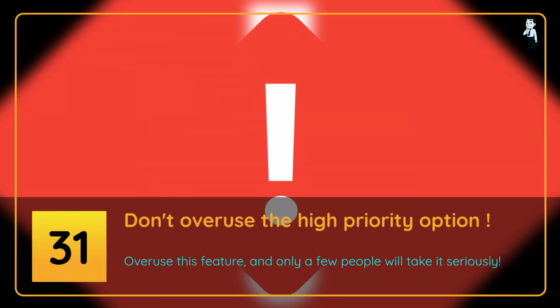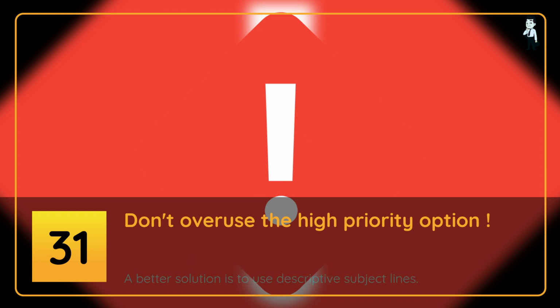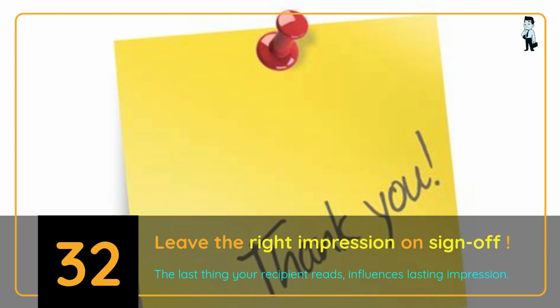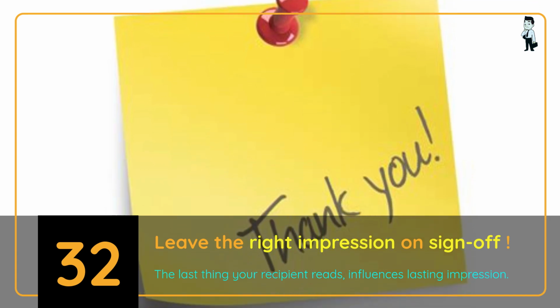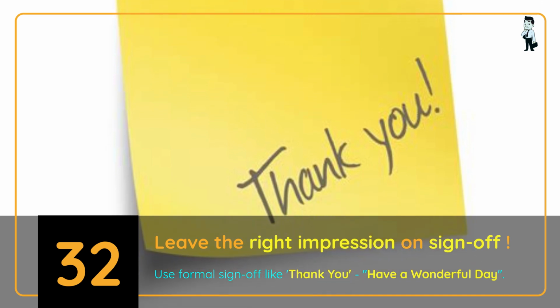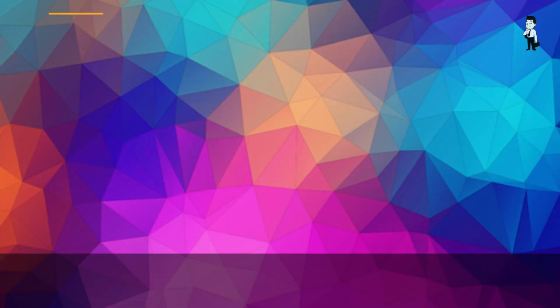31. Don't overuse the high priority option. Overuse this feature, and only a few people will take it seriously. A better solution is to use descriptive subject lines. 32. Leave the right impression on sign-off. The last thing your recipient reads influences lasting impression. Use a formal sign-off like thank you, have a wonderful day.